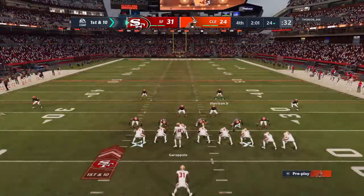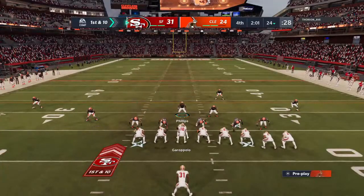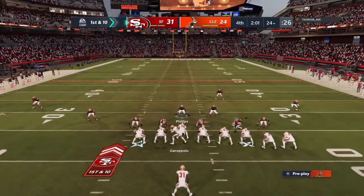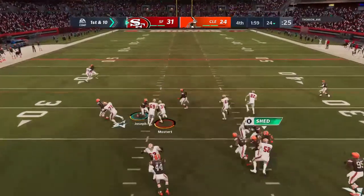The 49er offense is set to get this drive underway. They've been rolling the last couple of drives, each ending in touchdowns. So this game is flipped. They were down. Now they're up with the football. We'll see how they handle it.